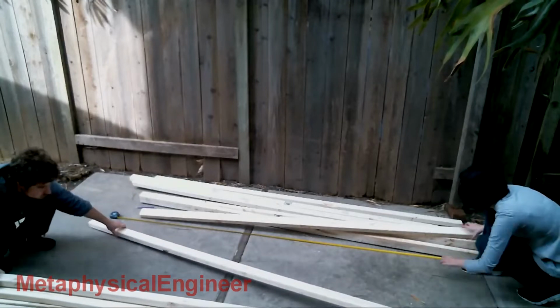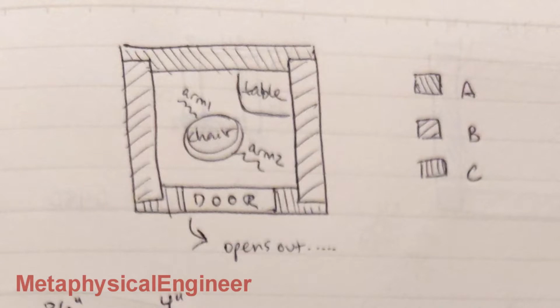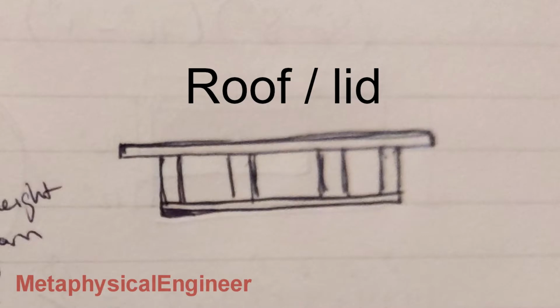We went through a few design revisions on paper. We settled on a footprint of 3 by 3 feet, similar to Xiaoyan's previous closet setup, with a ceiling 6 feet tall. Just big enough for 1 person and a small amount of equipment, with wall segments small enough to fit through a standard door or up a stairwell. A roof section would go on top, and we'd set a door in one of the walls.